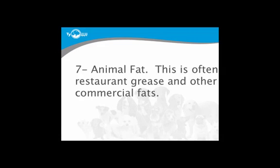Number 7, animal fat. This is often restaurant grease and other commercial fats. There are companies that go around and buy leftover grease from the fryer from McDonald's and Arby's and stuff like that. They do some rendering process and then they sell it to dog food companies. Now, why would they do this? They do it because when you put beet pulp and corn and soy and byproducts, when you put all this junk together, it's not appetizing. Dogs don't want to eat it. And so they have to spray this animal fat grease on the outside of the food in order to make it more palatable so the dogs want to eat it.